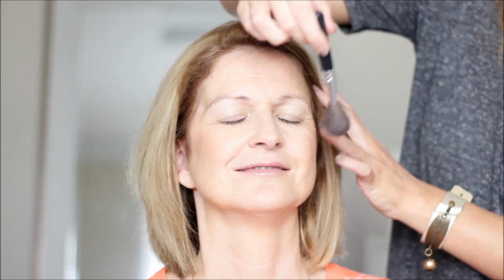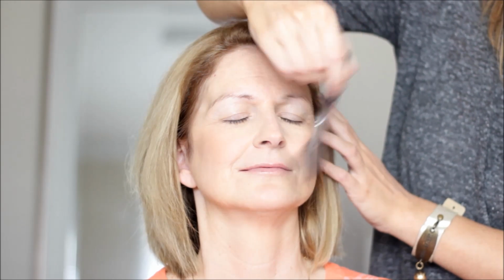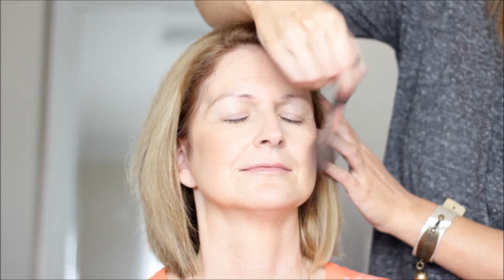But something like Champagne Pop from Jaclyn Hill or Becca's Opal, that's just a little too much in my opinion, but I'm not trying to tell anyone not to do something if they like it. So I'm just going to take a little bit of that highlighter and really focus it just down the cheek.